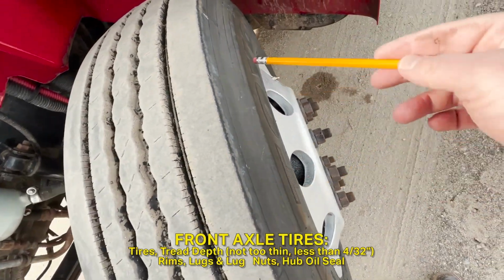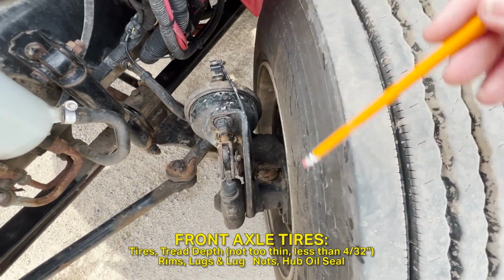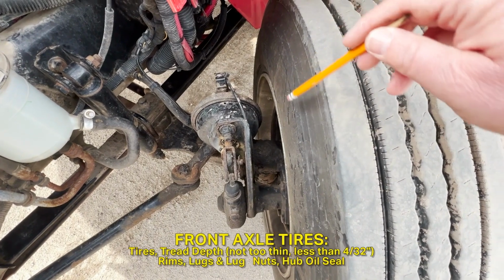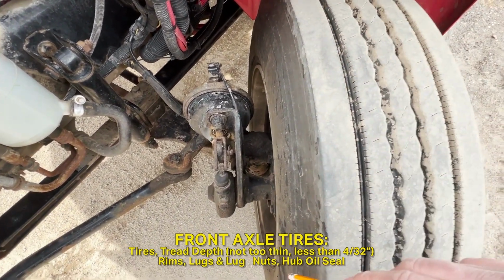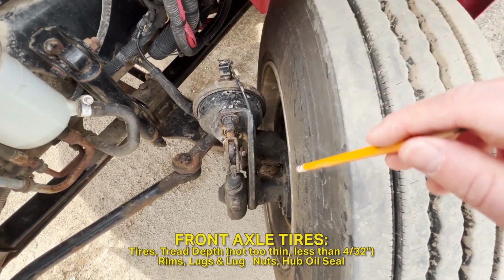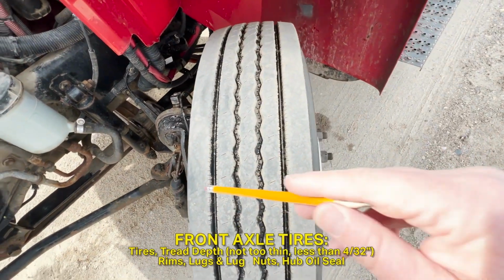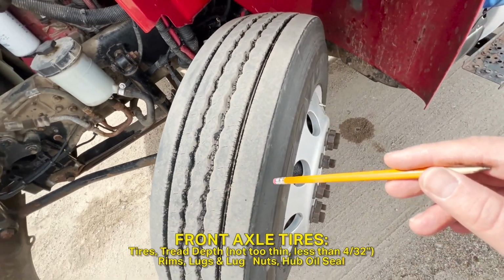We'll talk about the sidewalls, the tread depth, and the sidewalls here. So starting with the sidewalls, you'll mention that there's no exposed belts or threads at all. There's no abrasions, bulges, or cuts. It's not leaking here on the inside, and it's properly seated to the rim. There's no exposed bead. Here at the tread, this is a steer tire, so it cannot be recapped. This has to be a virgin tire, and it is.